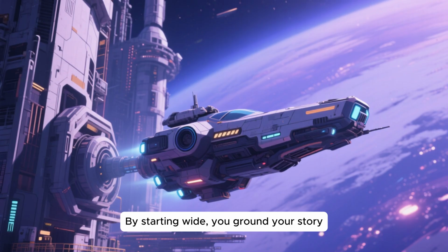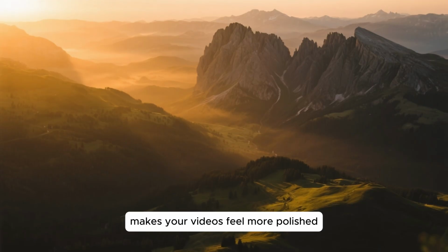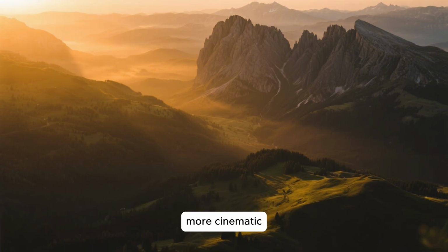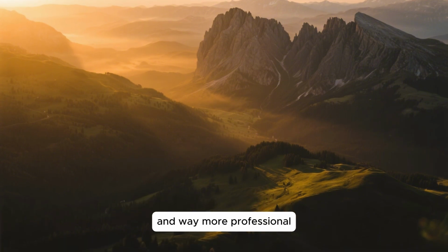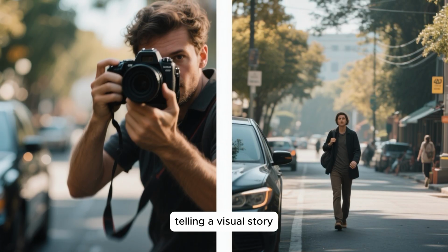By starting wide, you ground your story in a specific environment. This simple technique makes your videos feel more polished, more cinematic, and way more professional. It shows you're not just pointing and shooting, you're intentionally telling a visual story.